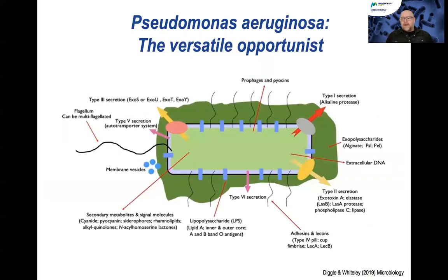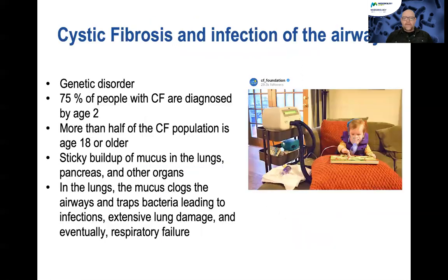This is just a diagram to show you how many different things it makes. You can see over here, exopolysaccharides. It makes 3 sugary coatings that can surround the cell. Alginate is the one where we pull out colonies and they're very sticky on a plate from a patient. And this is due to alginate, and it makes them very gloopy. We call them mucoid colonies, but it makes 2 others called Psl and Pel. It makes a bunch of stuff. It's not worth going into any of these individually, but this is just to show you that it makes a lot of different toxins and ways to protect itself.